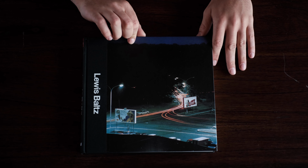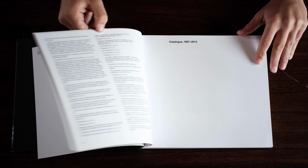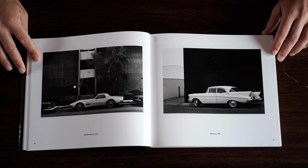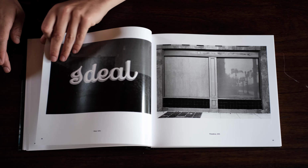So the final book in the series is Louis Baltz. This is a complete works book. Louis Baltz, truly, really huge inspiration to me. My first mentor, teacher, Alyssa, actually pointed out to me how there's various similarities in my work and Louis Baltz's work.